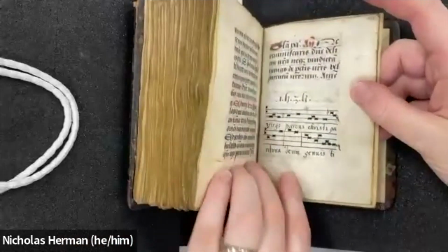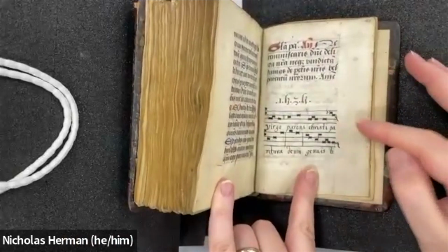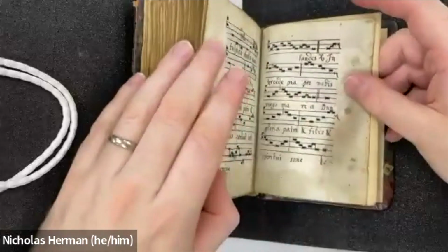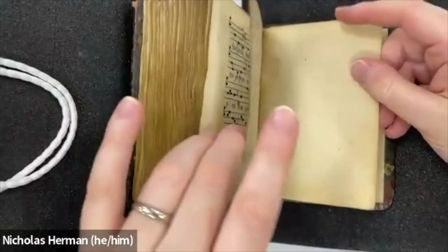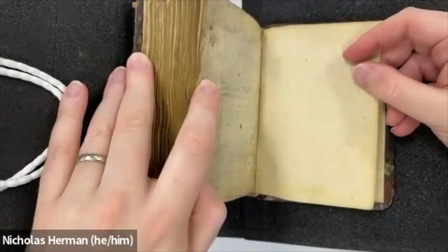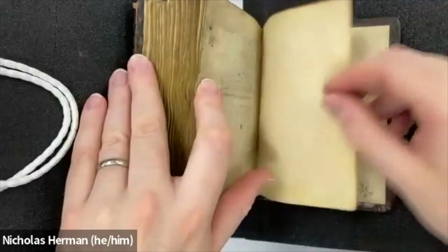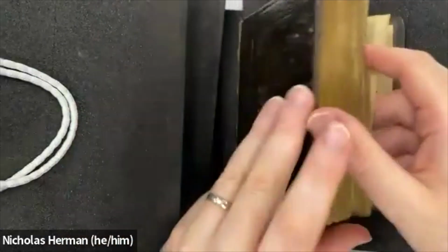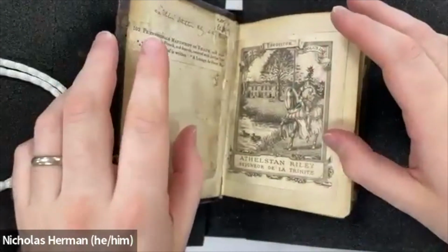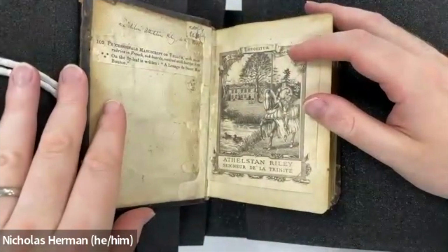And then the book ends, and we have some clearly non-professionally written musical notation for a hymn. And then we have a blank verso that's quite worn, which indicates to me at least that this is really the end of the book and we're not missing anything. And we have these modern brown paper fly leaves as we do at the front. I would imagine those were added in 1886 when the manuscript was perhaps purchased by Athelstan Riley.